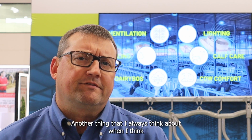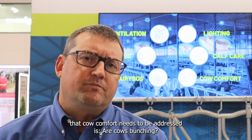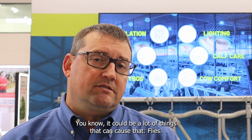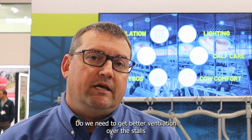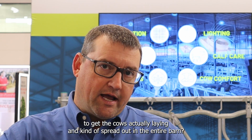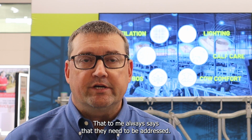Another thing that I always think about when I think the cow comfort needs to be addressed is, are cows bunching? There could be a lot of things that could cause that. Flies, not enough ventilation, light. Light always seems to do it. Do we need to get better ventilation over the stalls to get the cows actually laying and kind of spread out in the entire barn? That to me always says that they need to be addressed.